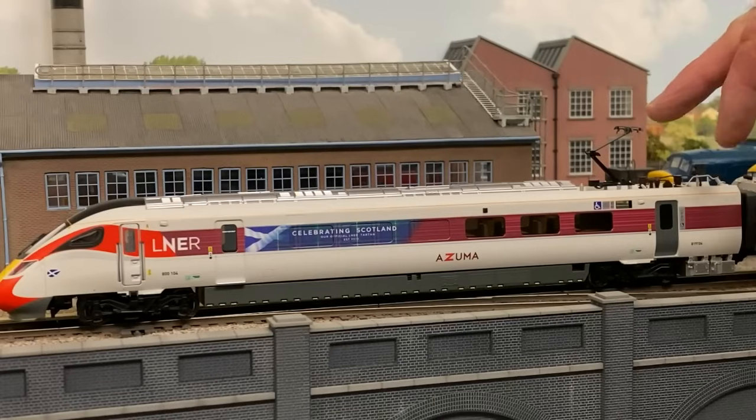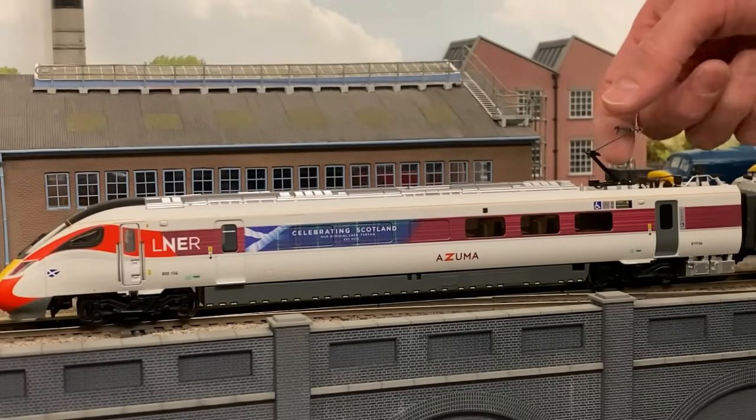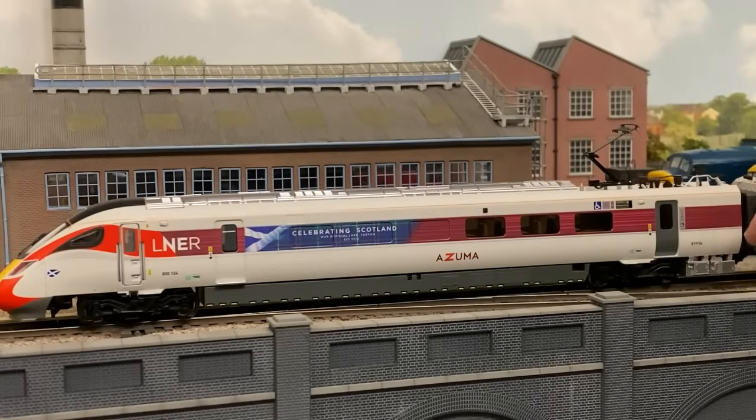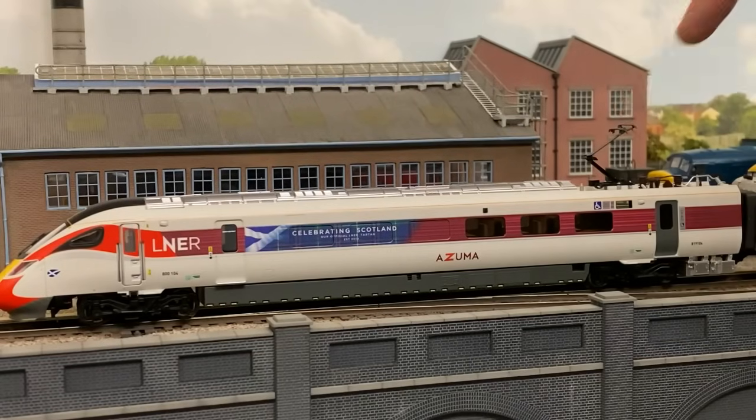And once it's up, and it's either an up or down position, this for me is too high for my overhead masts and wires, so I have to kind of have it in the down position, which means it's kind of running in bi mode with its diesel engines, which isn't a problem for me, but it'd be nice if I could just maybe adjust the height of that a little easier, to fit in with more styles of layouts, whether you've got overhead masts and wires or not.